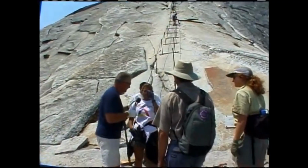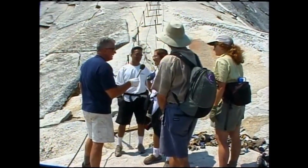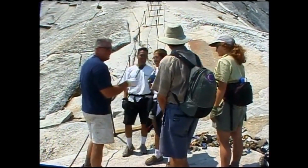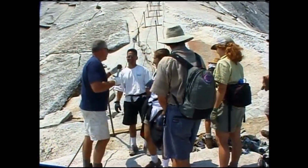Okay, here we are at the base of the cables. You've made it down. Yes, I have. Well, we're getting ready to go up. What's it like up there? Well, if you're afraid of heights like I am, it's the scariest thing you'll ever do in your life. Yeah, but look, you're smiling. I'm crying on the inside. Well, but y'all had fun, didn't you? Sure did.